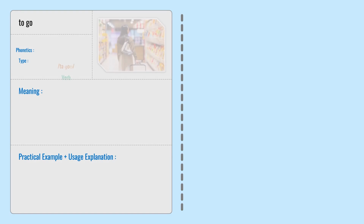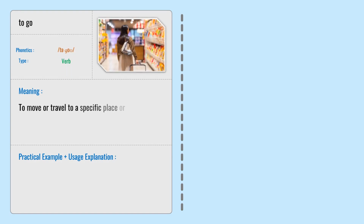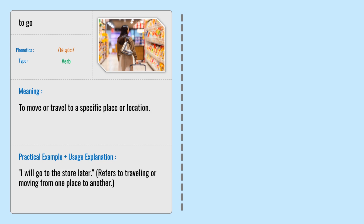To go. To move or travel to a specific place or location. I will go to the store later. Refers to traveling or moving from one place to another.